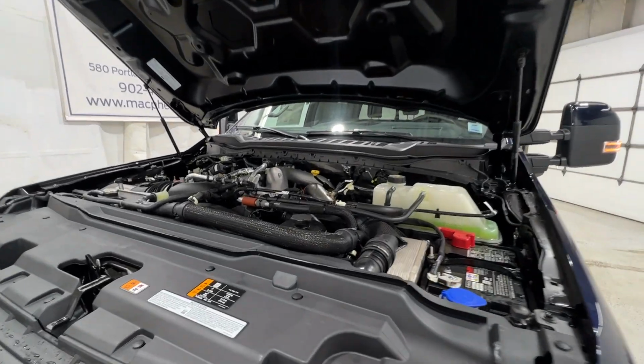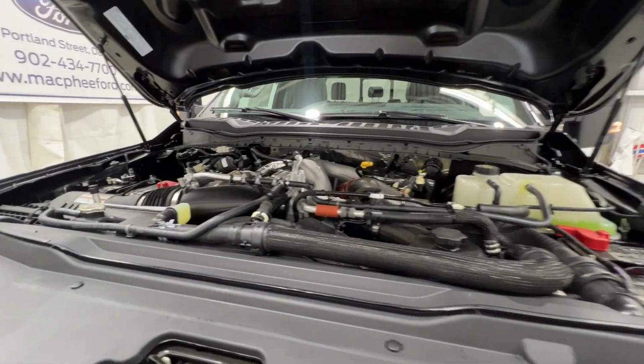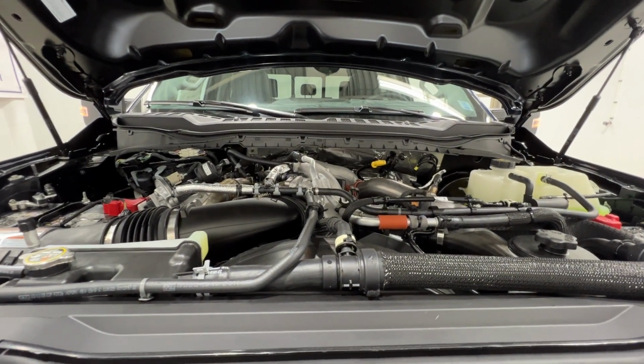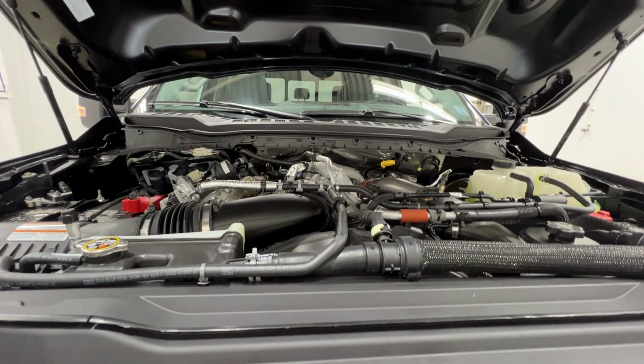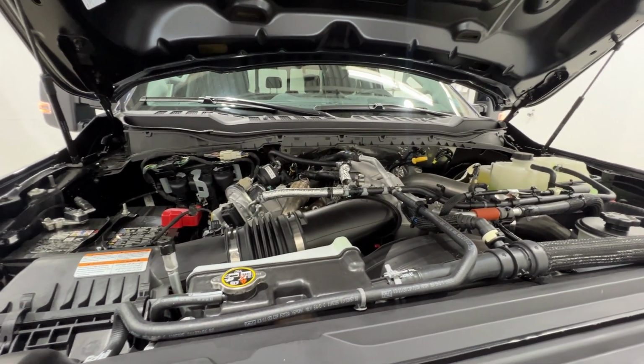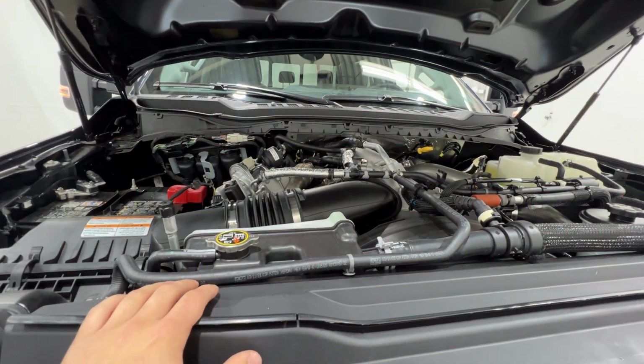We'll take a quick look under the hood of the 23 Super Duty. Again, this one has the high output 6.7 liter PowerStroke turbo diesel engine, which is actually new for 23 as well. This puts out 500 horsepower and a whopping 1,200 foot-pounds of torque. So you have a massive, massive amount of torque.